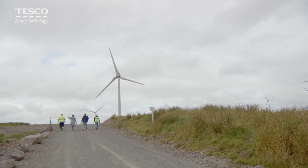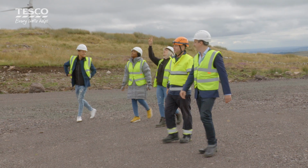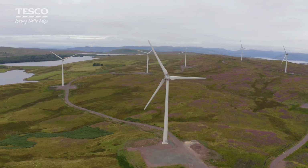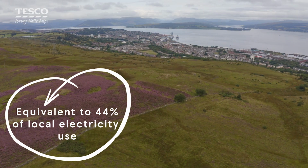They are pretty impressive, aren't they, when you walk up close to them? From the base to the tip is 110 metres tall. How many turbines have we got here? It's not a huge wind farm, 8 turbines. For the local town at Inverclyde, this will cover about 44% of the electricity that's used.